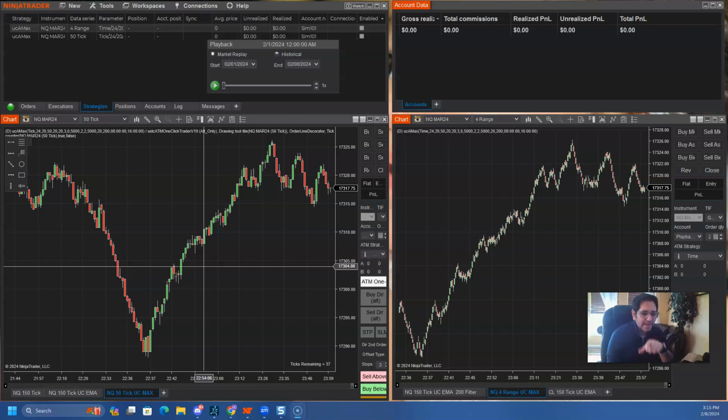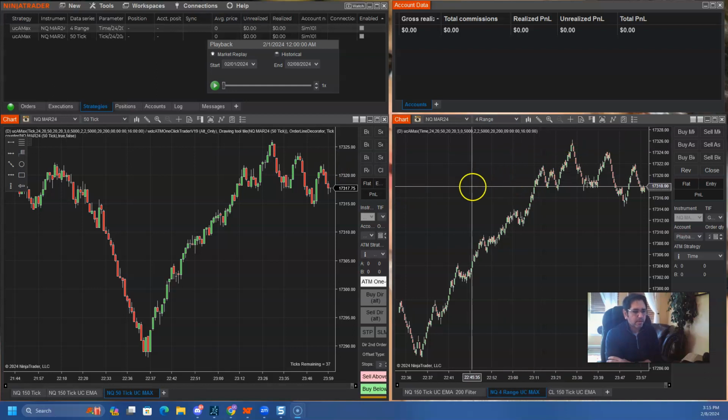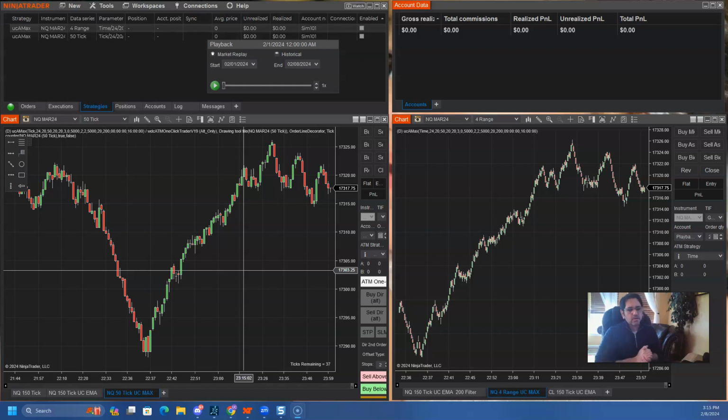We'll play back this thing on range chart and on 50 tick chart. On the left side you have the 50 tick and on the right you have the four range chart. Combined, we will see if we hit a $350, $400, $500 daily goal, we'll stop it and move on to the next one. Or if we hit minus 500 for the day, we will stop that day as well. So we will have some personal rules overarching the strategy. All right, so let's play this thing.